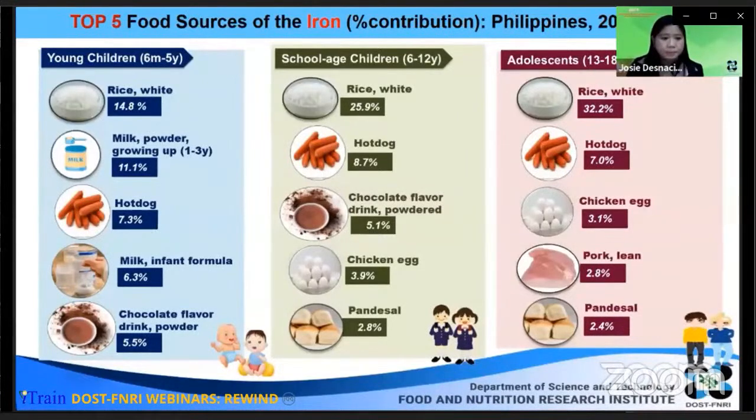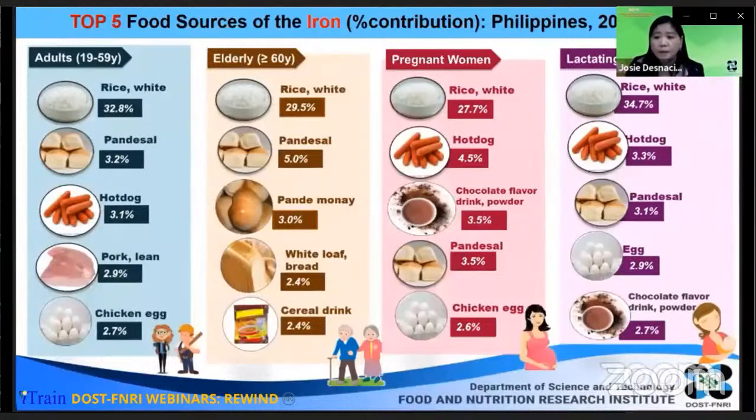Okay, so in terms of the food sources of iron in adults, elderly, pregnant, and lactating mothers, as we can see in the slide, the results show that rice and pandesal were included in the top food source of iron. Heme iron from animal sources, which is a good source of iron, like chicken, egg, and pork lean, were included in the top food source of iron. But fish, which is another source of iron, was not included in the top food source, while the non-heme iron from plant sources were also missing in the top 5 food sources of iron in these groups.